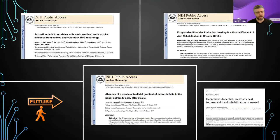Then we also need to stop using things in rehabilitation that we have been doing for a long time, but that have already been proved not to work. We know there is a huge gap between what we get from research and the clinical application of those things. But we are still using a lot of old school rehabilitation that doesn't work. And we need to stop doing that, otherwise we are not going to get better results.